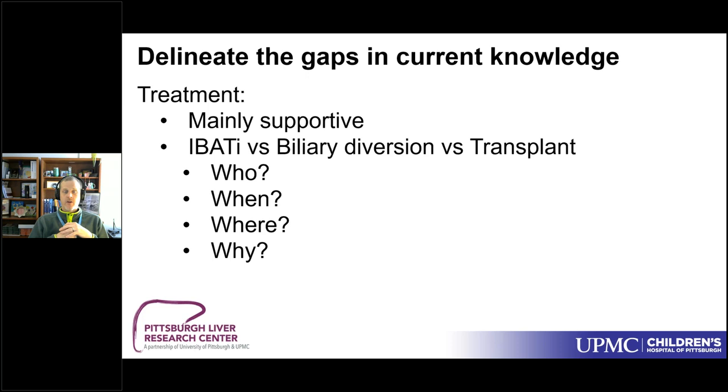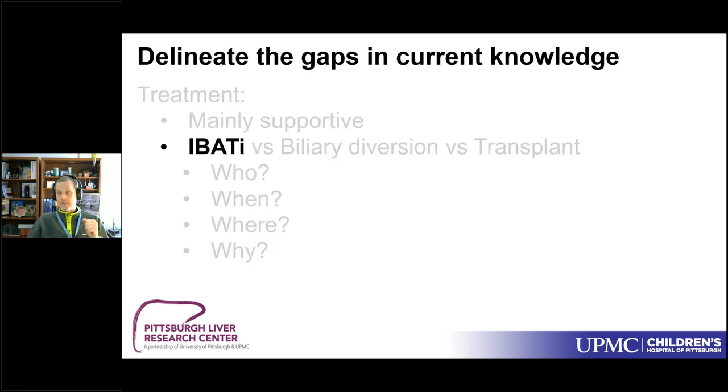And so it can be very challenging and frustrating to care for these patients because they can be so severely sick. And oftentimes we aren't able, despite all of our knowledge and exploding knowledge of the genetic basis of these diseases, very little, to be honest, has changed about how we treat them. The one exception has been with these IBAT inhibitors.